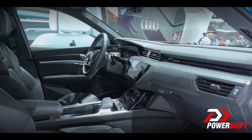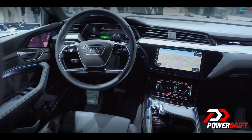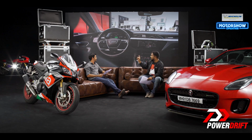Now coming to the interiors of the e-tron, as you can see, it's nice and premium. It gets two large touchscreen displays in the central console that's angled towards the driver. In addition to that, you also have the virtual cockpit. And Aditya, I find the steering wheel very interesting. Does it remind you of something? I think it's very familiar. I'm sure I've seen it in one of the concepts at an auto show before.